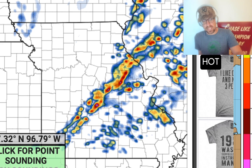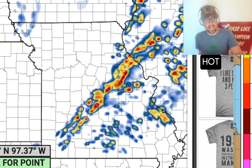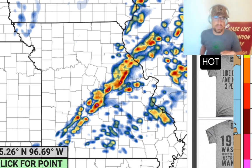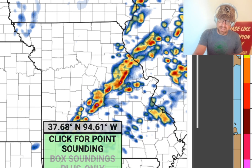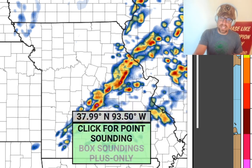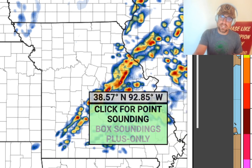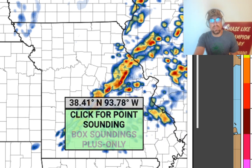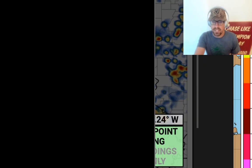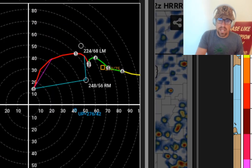The NAM is a little bit slower with the system, bringing severe weather back to Tulsa, especially east of the Oklahoma City metro. But this latest HRRR is showing a more progressive system, a little bit faster ejection, and bringing that severe weather a little bit closer to central Missouri, maybe even into western Illinois. You probably won't be able to rule out the potential for supercells, especially late night out there.